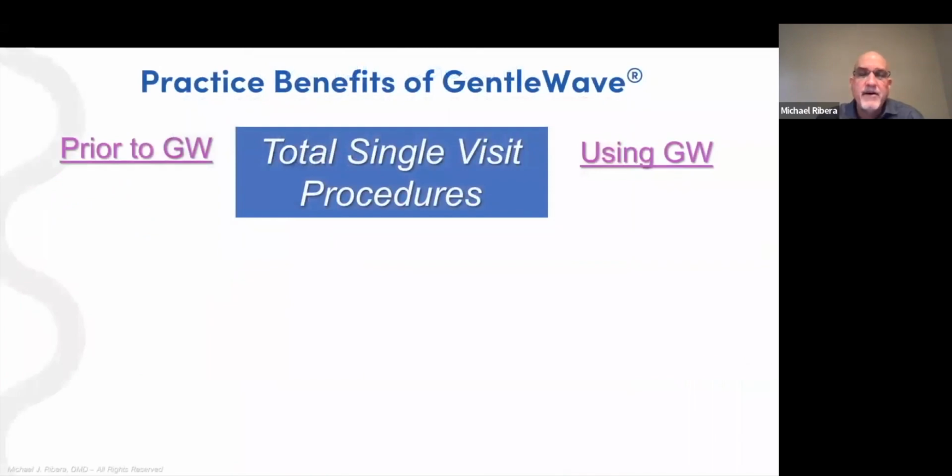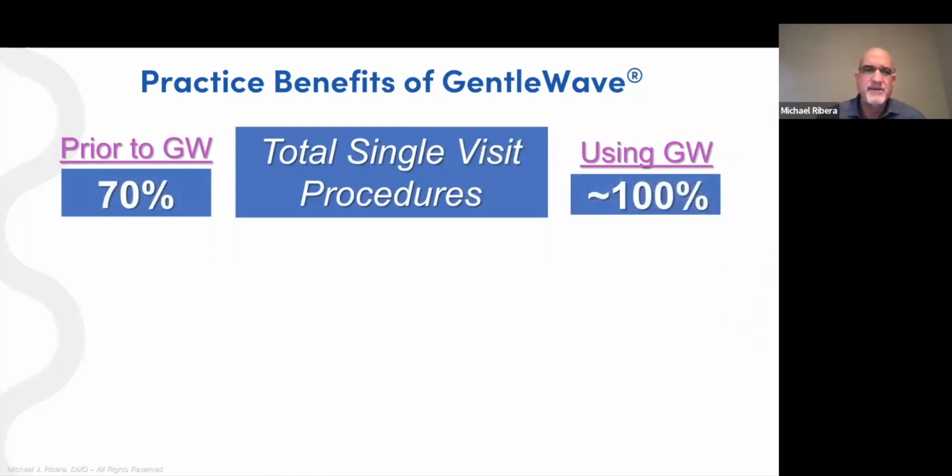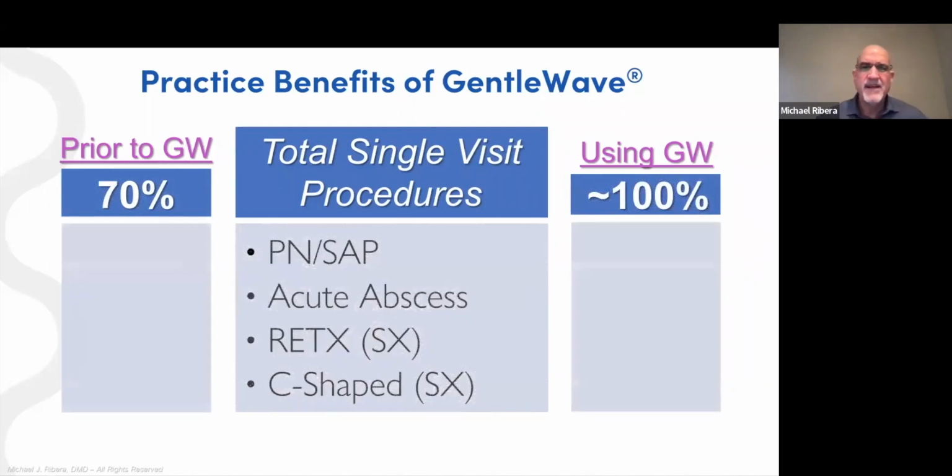Practice benefits, there are multiple. I'd like to just spend maybe a minute or 2 on the one visit or single endodontic issue. I was, prior to GentleWave, a 70%, give or take, clinician doing 1 visits. I am now about 100%. So these clinical case scenarios, just to name a few: a necrotic tooth with symptoms, an abscessed tooth, a retreatment that's symptomatic, a C-shape with symptoms, all these case scenarios and multiple others.